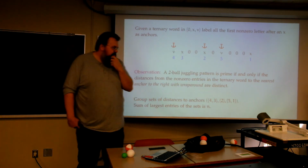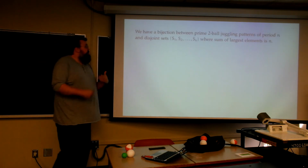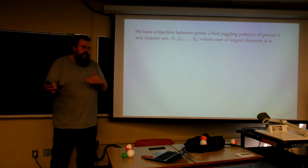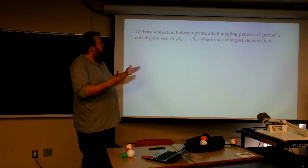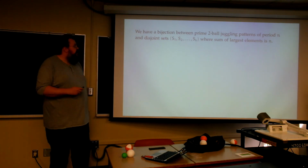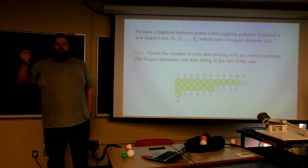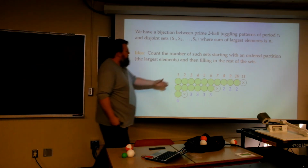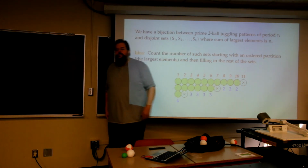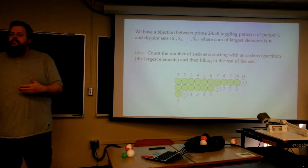So now I want to sort of get a count of this type of object. So in particular, what we're going to do is we're going to create a bijection between our prime 2-ball patterns of period n and the collections of disjoint sets where the sum of the largest elements is n. So the way we're going to do this is we're going to say, okay, suppose I know what the largest elements are. So let's say I knew them. They were 11, 7, and 2. So those are my largest elements.